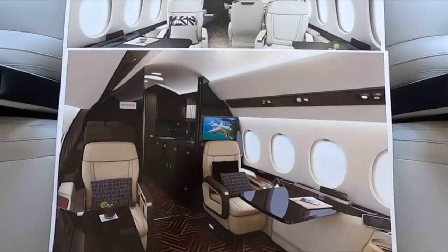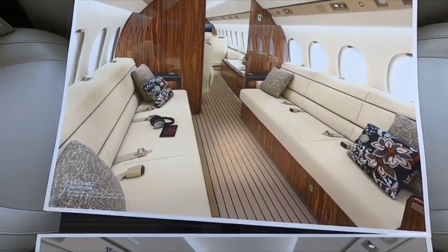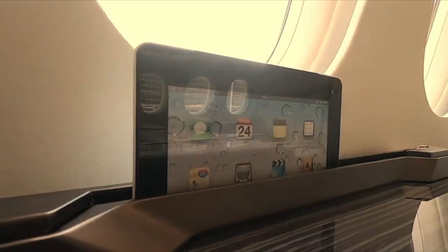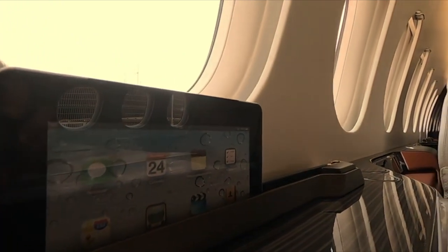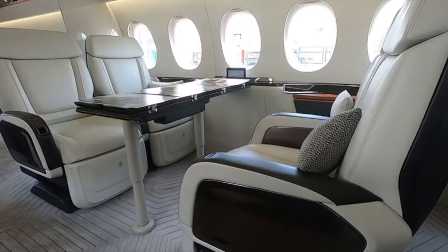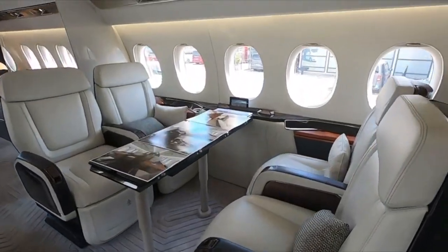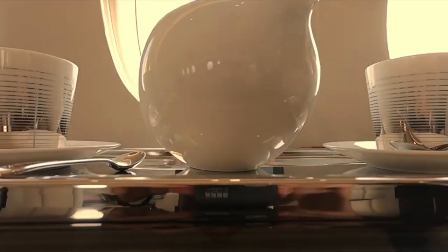The cabin is very spacious. It can fit 16 passengers, but of course, when you're flying in these private jets, you don't fly with that many people. The average number of passengers on a private jet flight is about 3.5 passengers per flight. So I'd say comfortably 4 to 5 people, even 6 on this airplane on a long journey. As you can see, the cabin can be completely open space, or you can have dividers from one section of the cabin to the other.